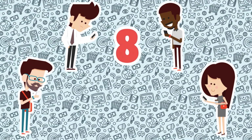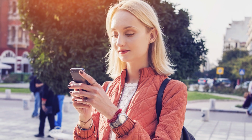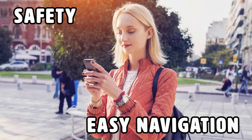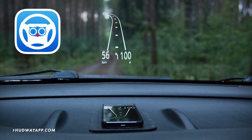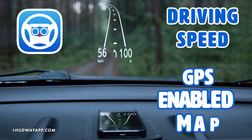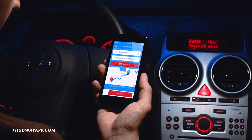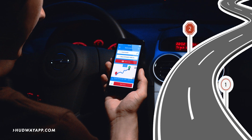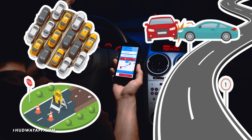Number 8. Handy GPS. Not all of the phone tips are about convenience. Some are also about safety and easy navigation. The Hudway app allows you to project your phone screen onto your windshield, giving you access to your driving speed and GPS-enabled map. Hudway is an intuitive app which also displays live views of a driver's route and alerts drivers of upcoming obstacles, traffic jams, or accidents.